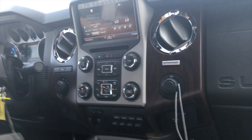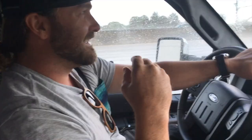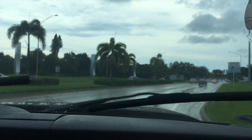No, the black is just tough to keep looking nice. Yeah, that is. Black looks sweet. It looks good when it's rainy, though, right? Yeah. I honestly don't think you can go wrong with any of the big brands. If you get something new, they're all absolutely amazing trucks.